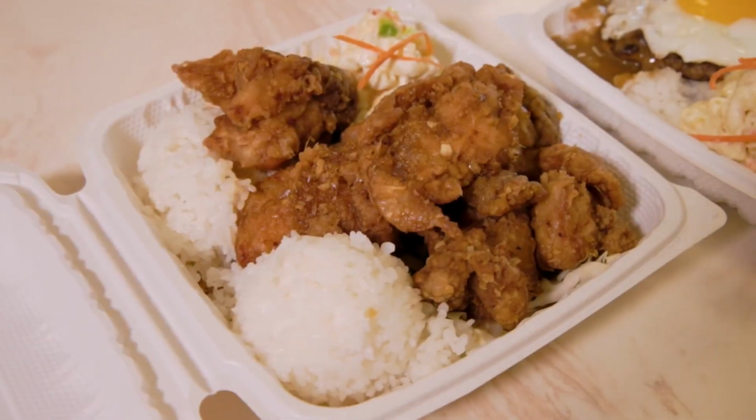Okay, so let's start off with the menu itself. What are some items on the menu that people typically go towards? I will say the top three items that people order are our garlic chicken, our chicken katsu, and our Loco Moco. Yeah, we actually got the garlic chicken and the Loco Moco at Loco Moco in front of us. So, okay, let's talk about the garlic chicken first.